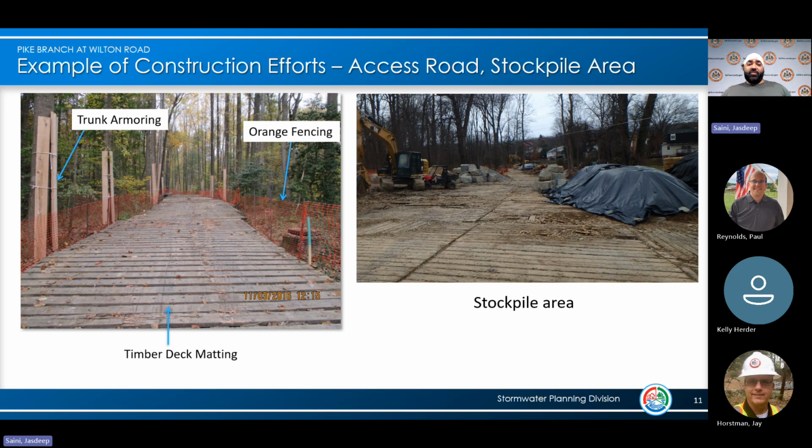Just to give you a better example of what you would see up by Pike, you'll see a big staging area right here, and then you'll see this orange fencing along the edge of our project limit, showing that everything within the orange fencing is where the contractor can travel up and down. If there's any trees like you see here, there's trunk armoring that we will put around the trees to protect them, because we're not taking them out, but they just happen to be close enough to our LOD that we don't want to accidentally destroy them. So, protecting them so they don't get damaged. And that's what you'll typically see around the site.